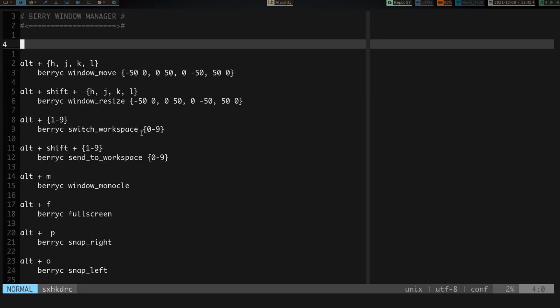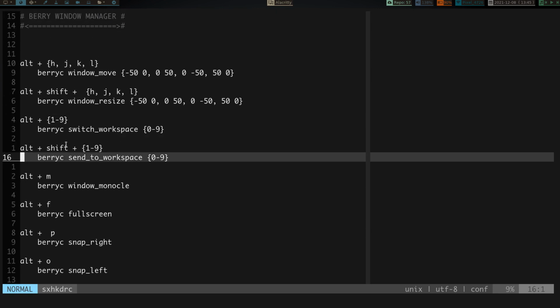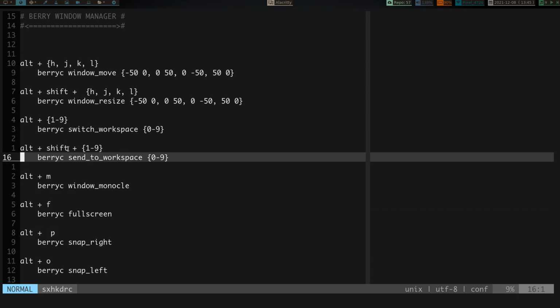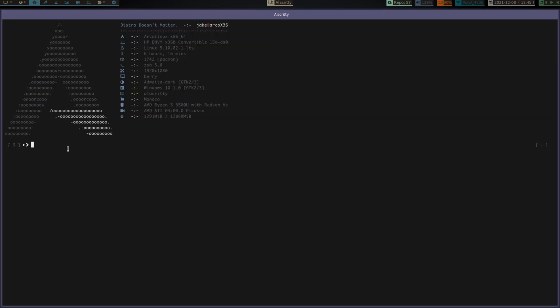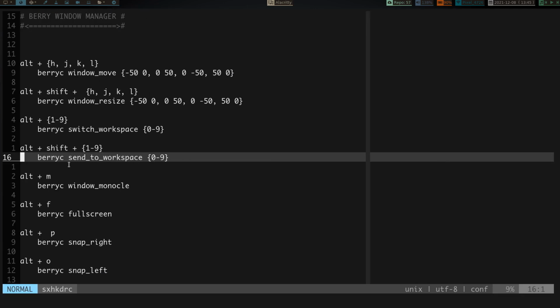And then obviously you've got your typical stuff. Your Alt 1 through 9 is going to do workspaces. Alt Shift 1 through 9 is going to actually send the windows to different workspaces. Alt M is going to put the window in monocle mode. So say I'm here with this. If I do Alt M, then that's going to open it up into monocle mode for me. Alt M back to regular.